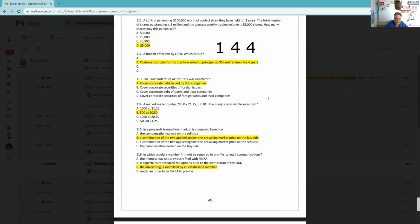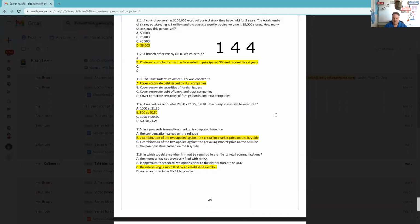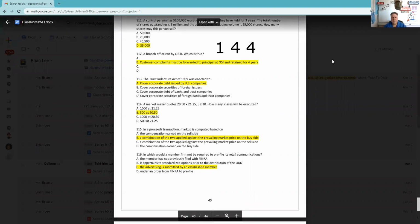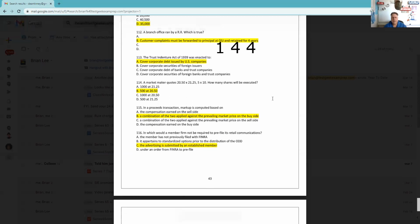So now Dean is taking 2 million times 1%, and I get 20,000 shares, or the average of the last 4 weeks trading volume, whichever is greater. So 144: 1% of the outstanding shares, or the average of the last 4 weeks trading volume, up to 4 times a year, every 90 days. So the answer is D. I like that one. I would expect you to encounter that at some point in your exam.